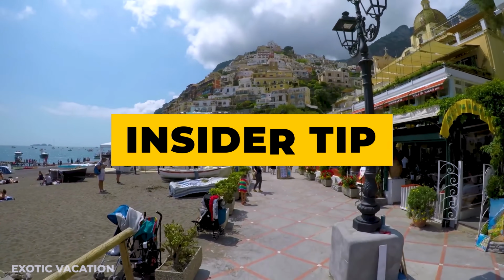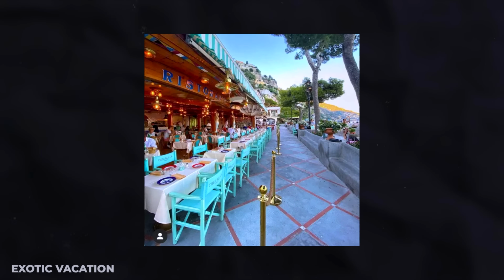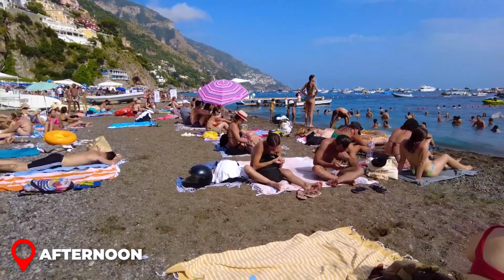Insider tip: save room for their famous tiramisu, 10 USD, and try to get an outdoor table for a stunning beach view. Afternoon: you have a few great options for the afternoon.